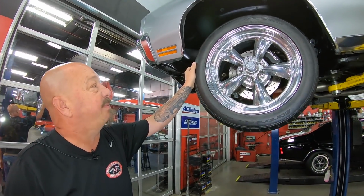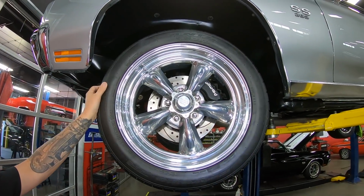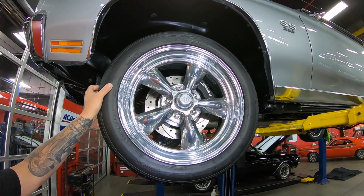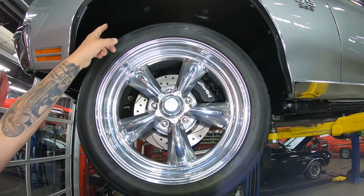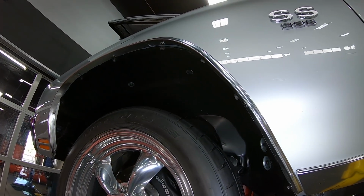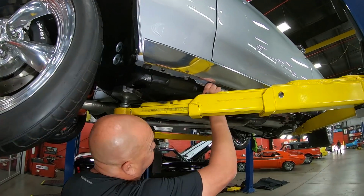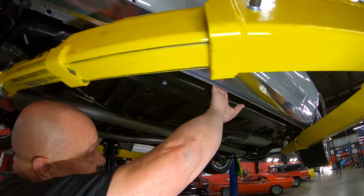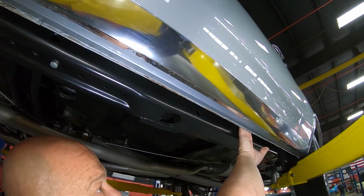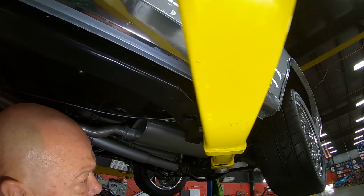We got great looking American Racing rims here. 245/45 18s up front, then you can see that Wilwood brakes there. Wheelhouses all nice and clean. Moldings all looking good. Looks like they use new bolts everywhere. Rocker molding looking good. Pinch weld also looking good. I always run my hand on the backside here. Nice and smooth, nice and straight, nicely painted.